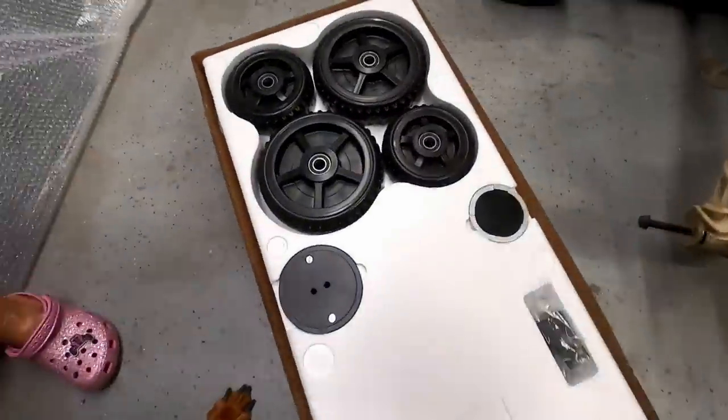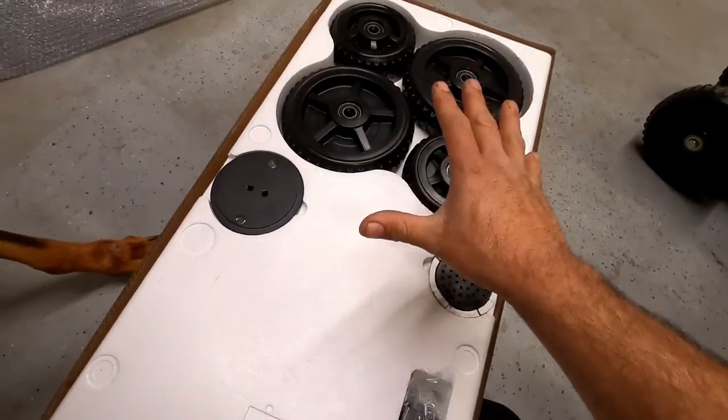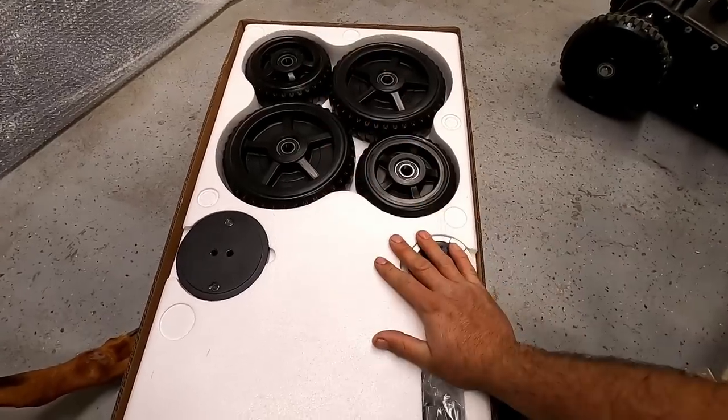Check out what I got here. We just picked this up. I had pre-ordered this about 3 weeks ago. Hey, dude, what are you licking me for? Here on the floor, we got something new that we just picked up. I ordered this about 3 weeks ago.